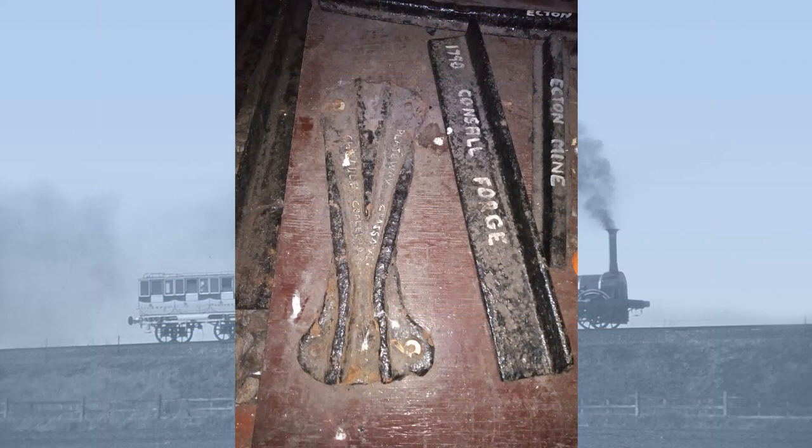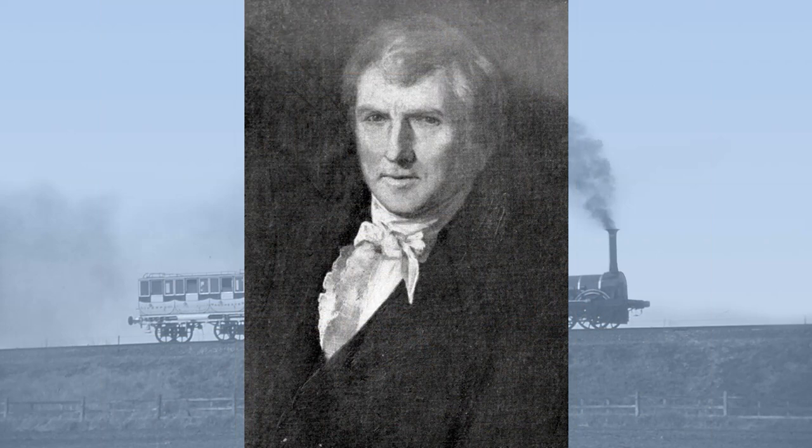In order to make the bar rail stronger, it had to be made thicker. But this meant that the rails were heavier, used more iron, and were therefore more expensive to make. Josias Jessop therefore came up with the elliptical or fish belly rail.